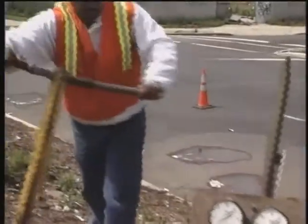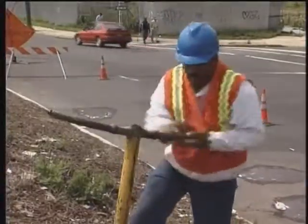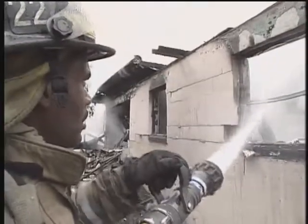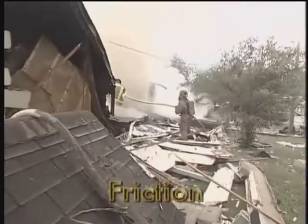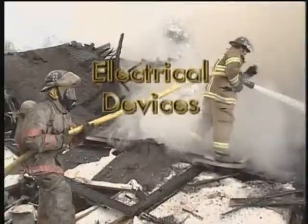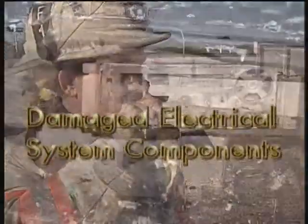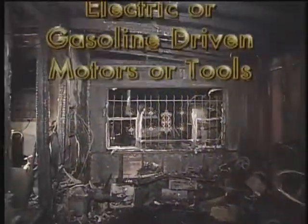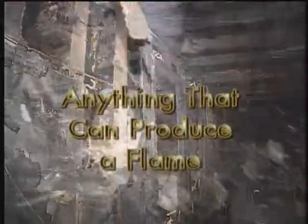If you can't shut down the fuel source, make sure the utility company is present so their personnel can take the steps necessary to eliminate this hazard. Also, be aware that there's a danger of reignition, and there are many possible sources. Friction, which creates static electricity, either with fabrics or plastics, such as piping. Any electrical devices which can arc or spark, such as pagers and cell phones. Damaged electrical system components, such as wires. Any electric or gasoline-driven motors or tools. Electric switches of any kind. Anything which can produce a flame, such as a match.